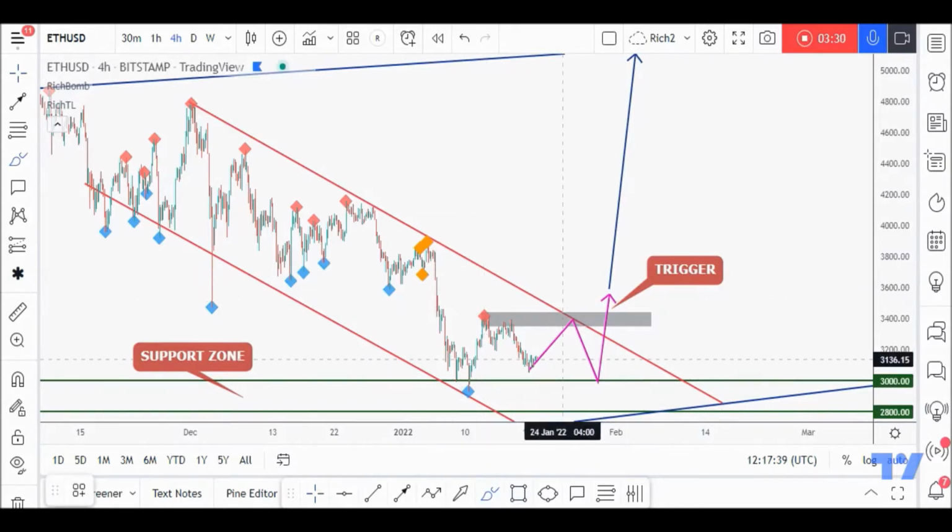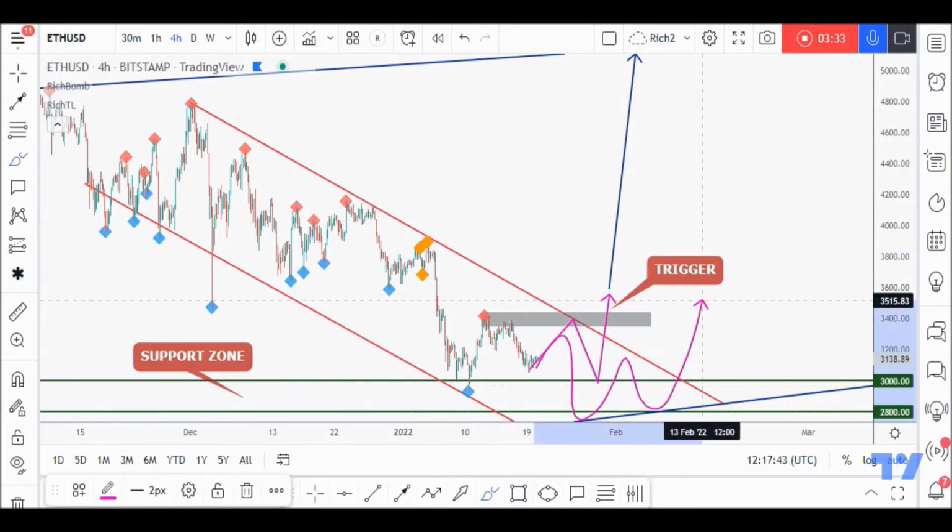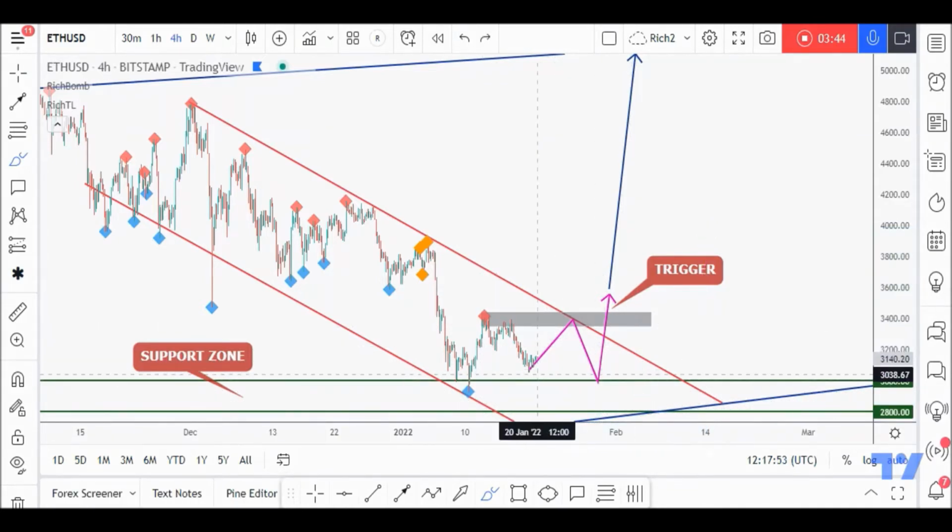Meanwhile, until this happens, Ethereum can still trade lower and lower inside the support before going upward, and for example it can form, just as I drew it, an inverse head and shoulders pattern or any bullish reversal pattern. But for now, as per the current price action, while waiting for this to happen, this one can still trade lower before going higher.